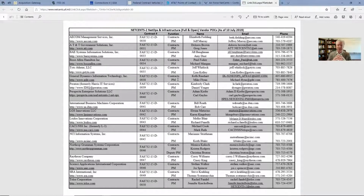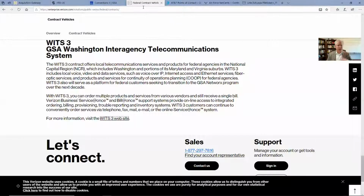So if you're trying to go after contracts that fit what your space is, first figure out what they are, then begin to find the primes that are in there. Only go after the large primes if you've got a good amount of work, 2 to 5 million, 5 million plus, kind of stuff that you can go in and make them realize that you guys are the experts at what you do.